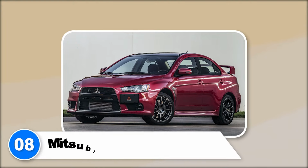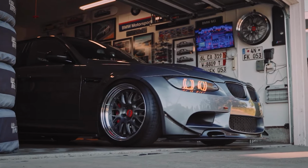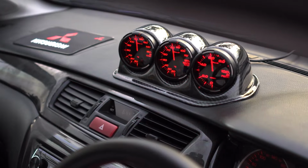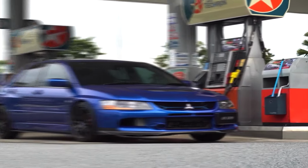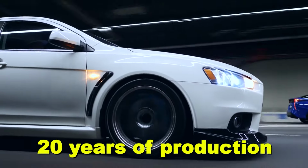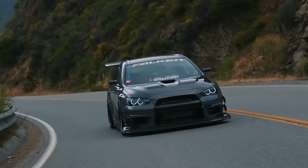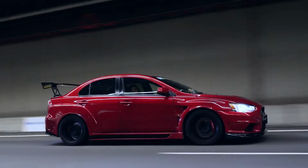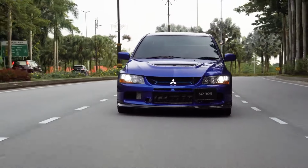And number 8 is the Mitsubishi Lancer Evolution. While the M3 is perfect for the streets, what about something a bit rowdier? Well, come on in, the legendary Mitsubishi Lancer Evolution. With more than 20 years of production, it was built as a homologation WRC fighter and an incredibly capable road car. There are various Evo models to tickle any fancy, get your blood pumping, or anything in between.